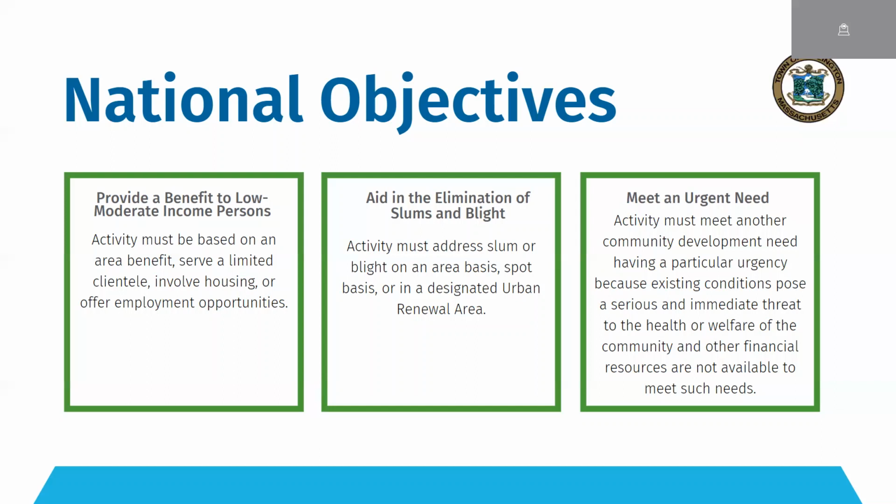The final national objective is meet an urgent need. Use of this national objective category is rare. It's designed only for activities that alleviate emergency conditions. The rest of this presentation will focus on the first national objective, provide a benefit to low and moderate income persons, because it is the most common and is how all CDBG activities in Arlington have qualified in recent years.